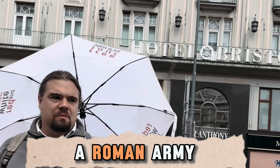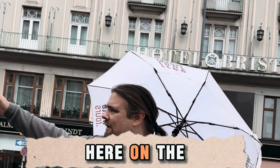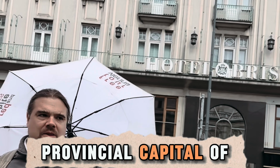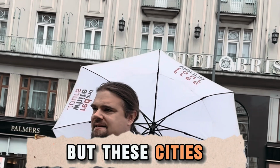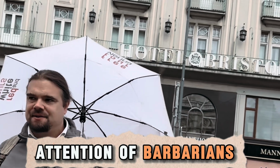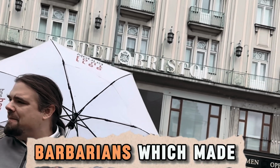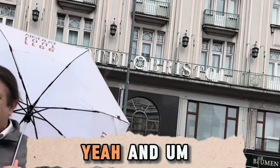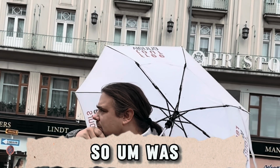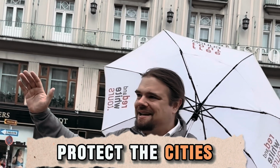It began as a Roman army base. The ancient Romans had some cities here on the river Danube, like the provincial capital of Carnuntum. But these cities had a little problem. They attracted the attention of barbarians. They were Germanic barbarians, which made things worse. The Romans built some army bases here on the river Danube to protect their cities.